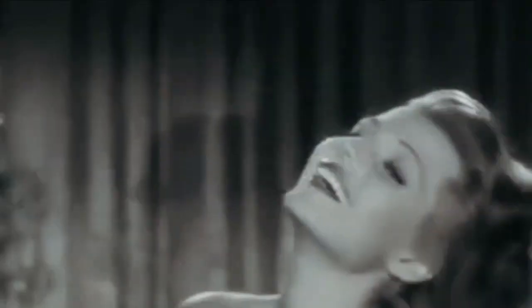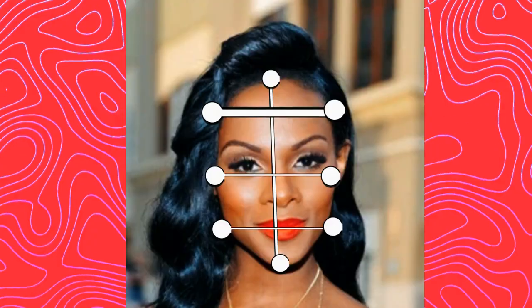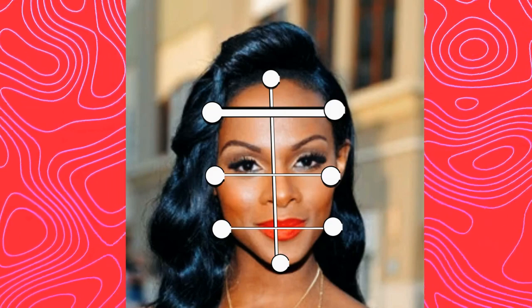So, let's revisit the fundamentals. Ladies, grab your notebooks and pens. It's time for Face Shapes 101. I'll walk you through 9 common face shapes. But first, let's determine your face shape using the 4-line method. Here's what you need to do.